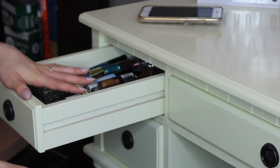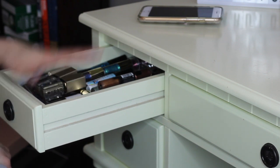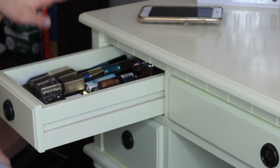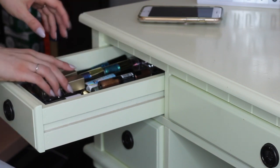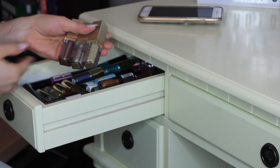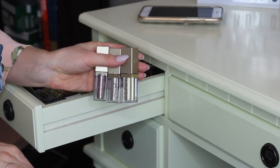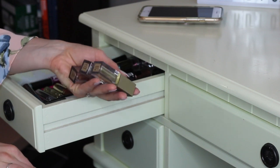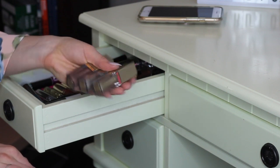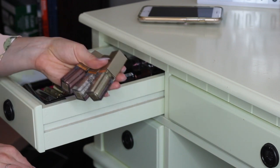Okay, so this drawer over here is my top left drawer, and this has all things eyeliner, glitter, and mascara. So we'll go ahead and start. I have my Glitter & Glow Styla products, which are three of my favorites. I've got the Gold Goddess, Diamond Dust, and Smoldering Satin. So they're just really, really beautiful.